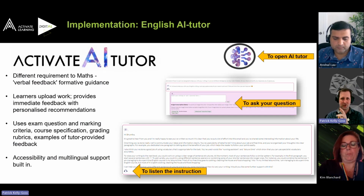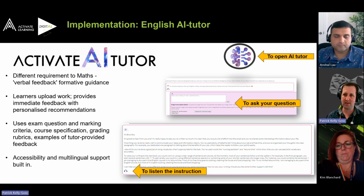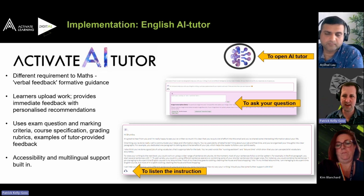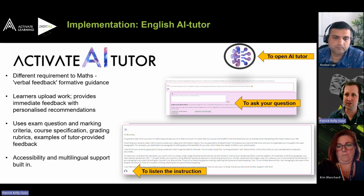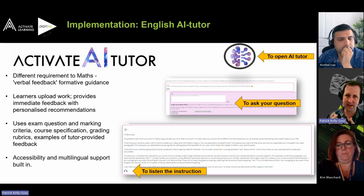Our English tutor was a little bit different. So obviously maths and English are taught very, very differently. And here we were looking at trying to get an experience like the verbal feedback that English teachers will give. They'll read through your response and then give you a few immediate quick points about, oh, you've done this, here's how you can do this, try working on this. What an English teacher might do, just walking through the classroom. That's the kind of feedback and support that we were hoping to give here.